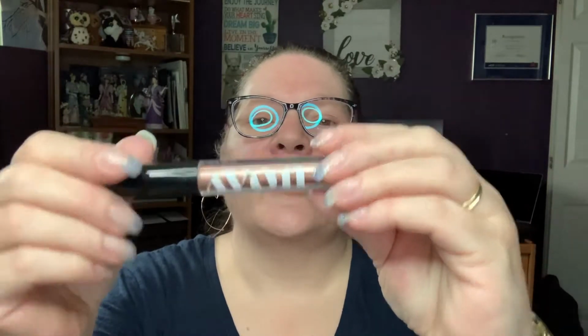This is the Glimmer Shadow, and this one is the Rose, oh my goodness, the Peach Sapphire. Oh my God, I love, these are one of my favorites. Oh, they feel so lovely on. So I don't know, I'll see.